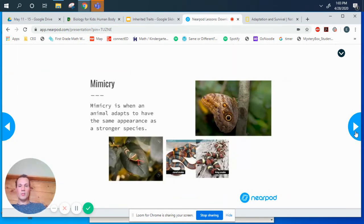Mimicry is when an animal adapts to have the same appearance as a stronger species. So they're not looking like their environment, they're looking like a stronger species. Here you can see a moth that has adapted to look like something else. What animal does this moth look like?